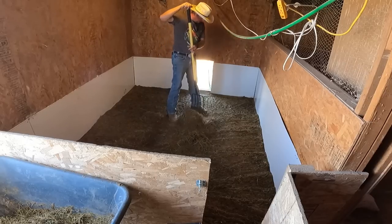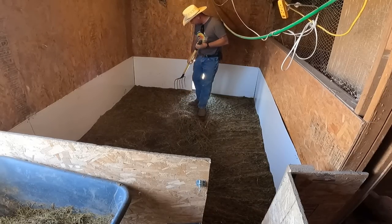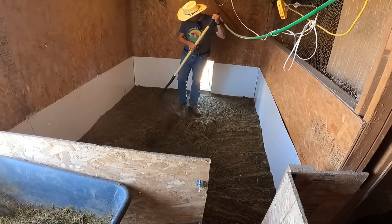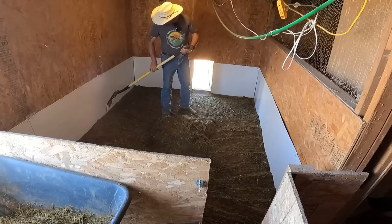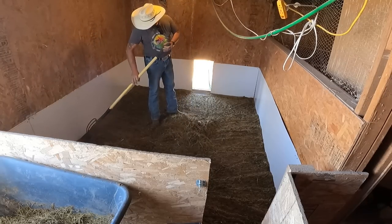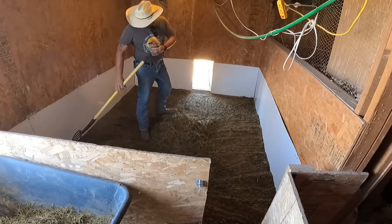The straw obviously soaks up a lot of the urine also. And of course, goats, unlike chickens, pee. I guess chickens kind of pee in a weird kind of way. Goats actually pee. Chickens take care of both at the same time.